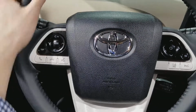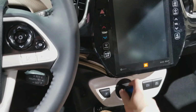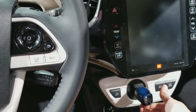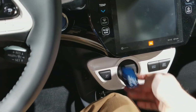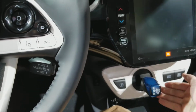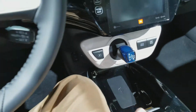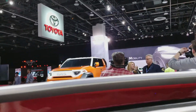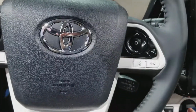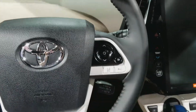Even the steering wheel is way better in the Prius. What I don't like at all is this weird joystick that is also your shifter. Real odd. Not a fan of that design choice, but I guess it's not horrible. I really don't like that. And then this looks like it might even be a wireless charging pad, so this has to be an upper level trim. We have a moonroof up here too, but that's probably a lower level Prius C, not this car here, and this is probably an upper level Prius.